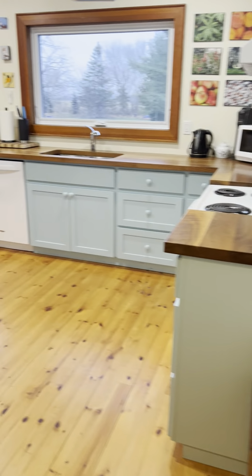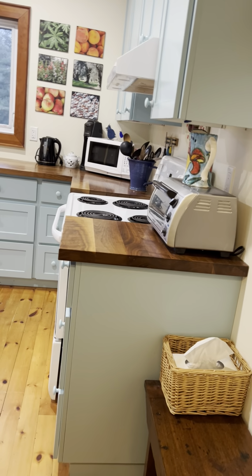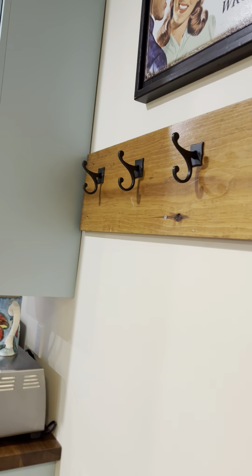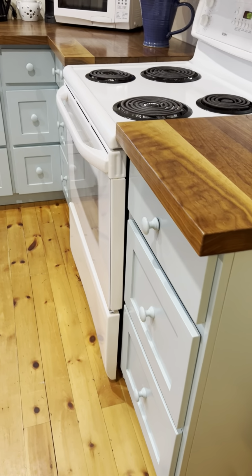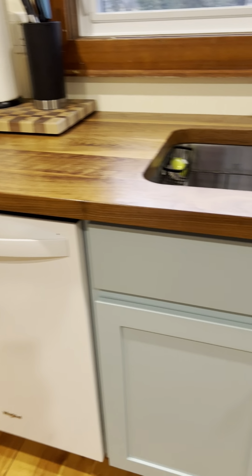So, welcome to this 1940s home. Lots of wood finishes in here. Tons of charm, great ceiling height upstairs. You can see all the little character bits that just might have been splashes of original stuff too. I love these wood countertops that they've chosen. These are great.